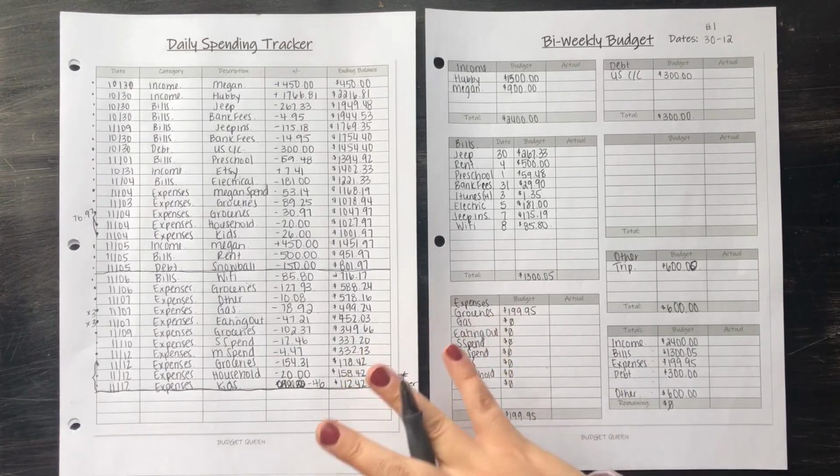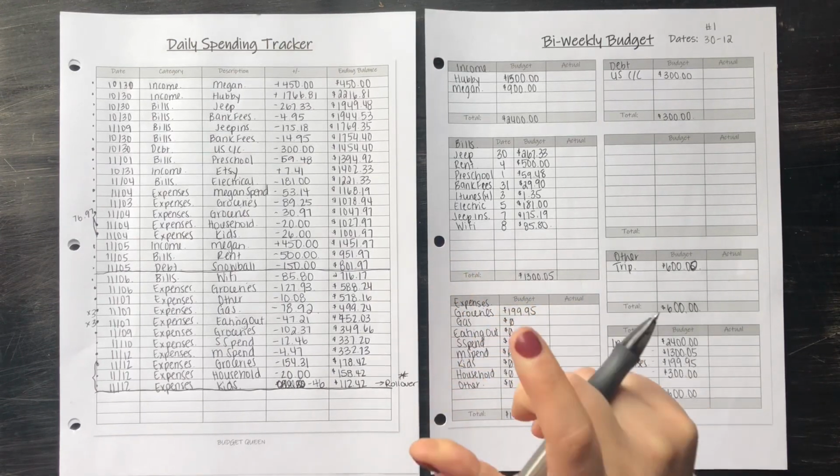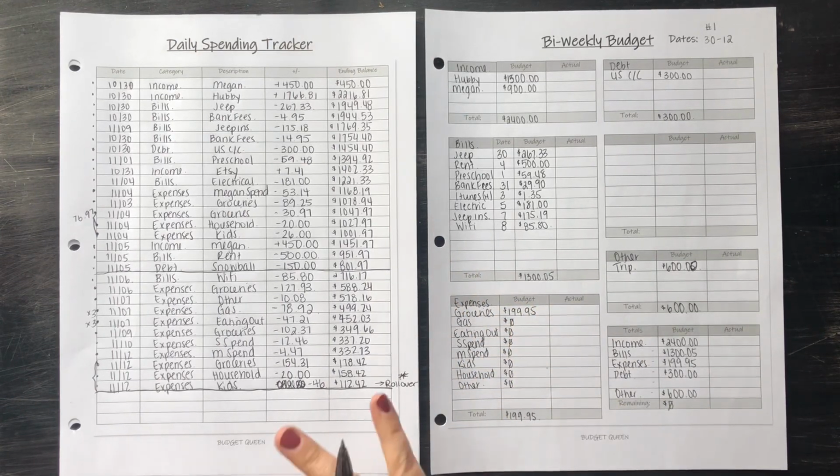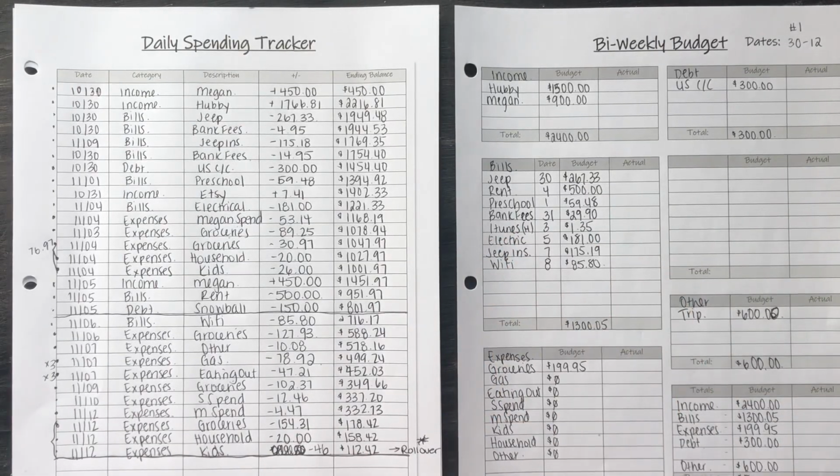But anyways, let's just look at this budget. I'll just zoom you guys in a little bit more so you can see, and then we'll get started. So first, I like to do income. I budgeted $1,500 for my husband. I always budget that just in case he gets sick or needs a couple days off. He usually gets around $1,600 to $1,700 depending on what equipment he's running those 2 weeks of work.